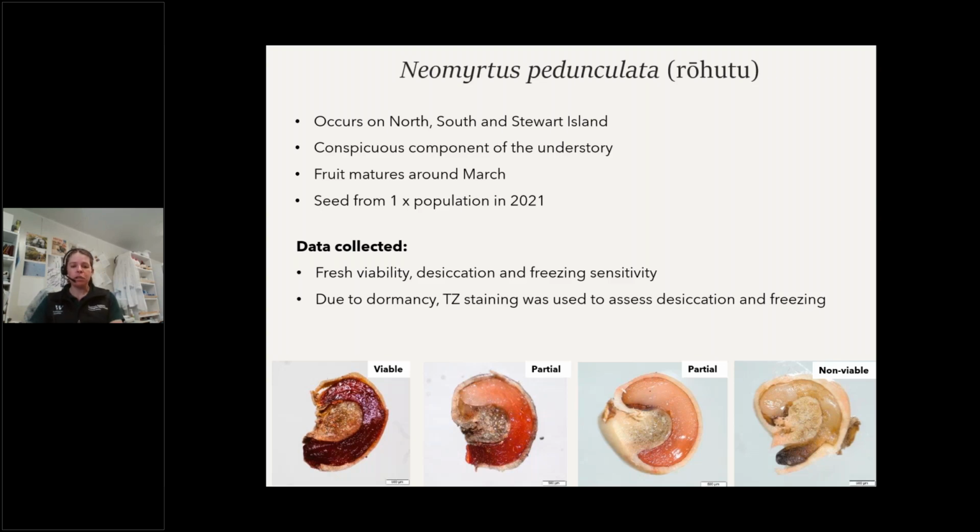So for Neomyrtus, I relied a lot more on the staining. With the staining, you can see the 4 photos at the bottom. We've got a viable seed, that's a beautiful red stain. We've got 2 partial stains, where in one part of the embryo is a little bit white and then dark and pink, which makes it difficult for interpretation, but then also a very clearly non-viable embryo that didn't stain at all.